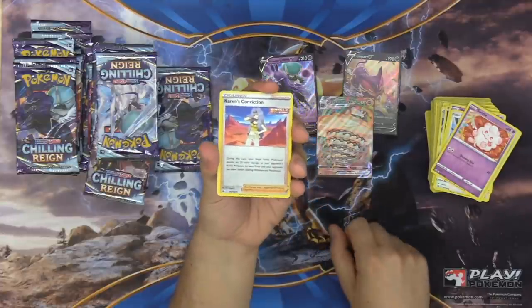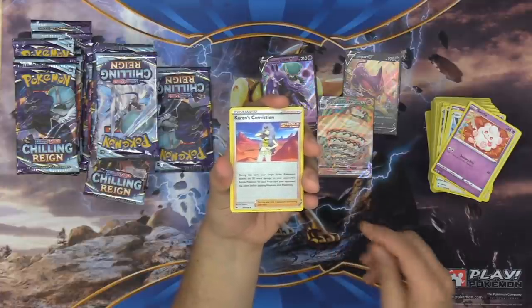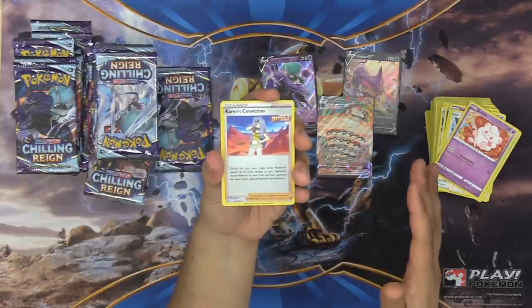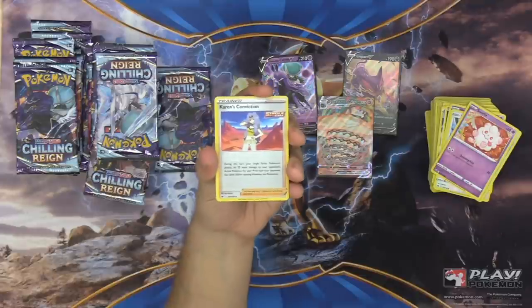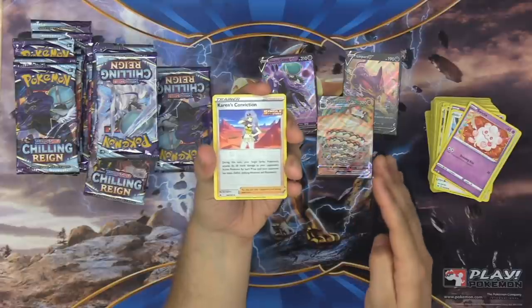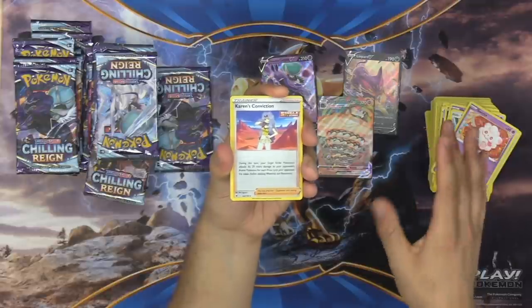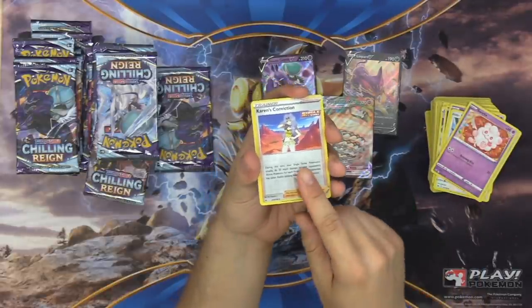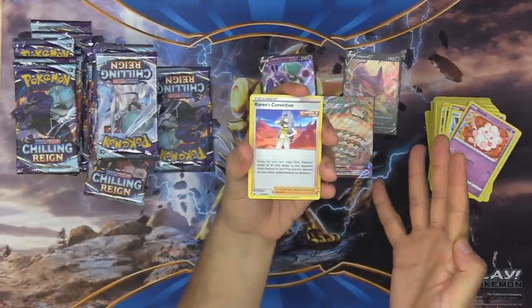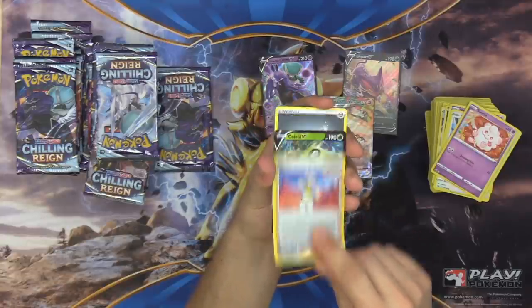I'm on it. Karen's Conviction. New single strike supporter card that reads, during this turn, your single strike Pokemon's attacks do 20 more damage to your opponent's active Pokemon for each prize card your opponent has taken. So if your opponent has taken 5 prizes, then you play Karen's Conviction. Your single strike Pokemon will be dealing 100 more damage to the defending Pokemon. Absolutely insane. I think this card is really good. Definitely, if single strike decks become relevant, then I think Karen's Conviction is certainly a card we could see played in those decks.